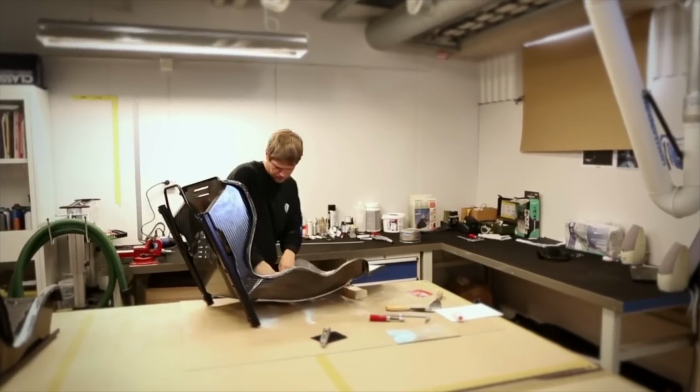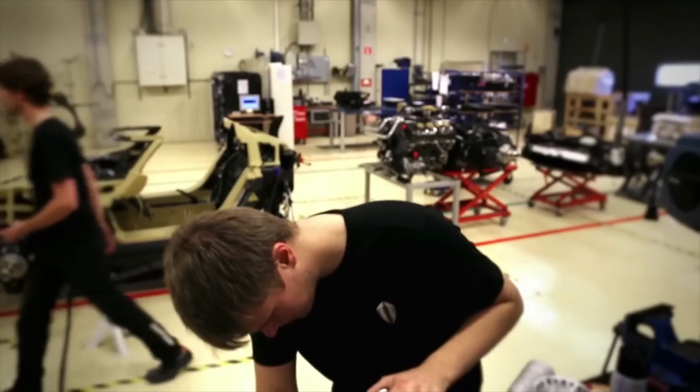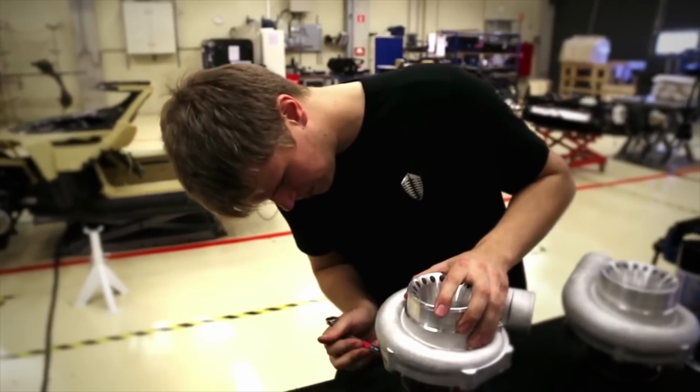Koenigsegg are fully independent and manufacture their cars entirely in-house. We asked if this independence is a benefit to them. I do. For example, with the Regera, I don't see any of the other established super hypercar brands daring to remove shifting of gears. It's such a fundamental thing to take away from a sports car that I think it's only Koenigsegg that could make that decision. And I'm very confident about the decision.